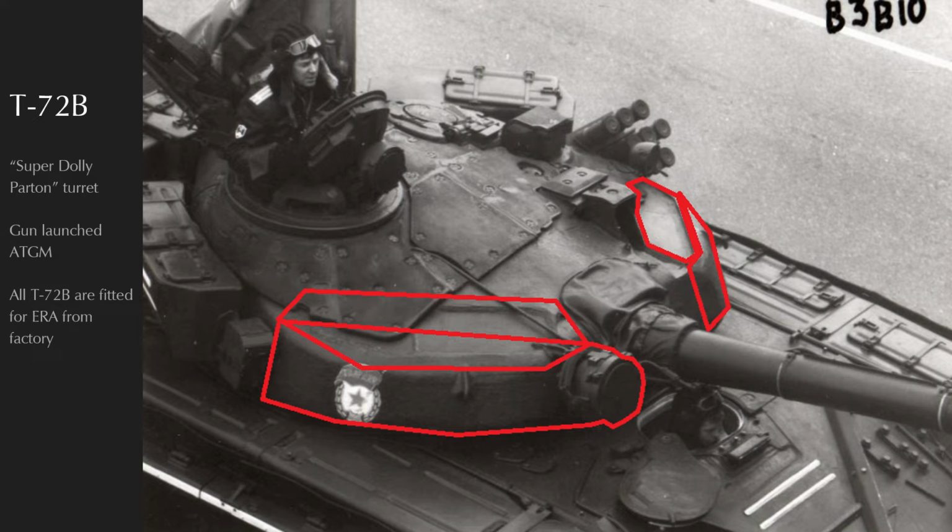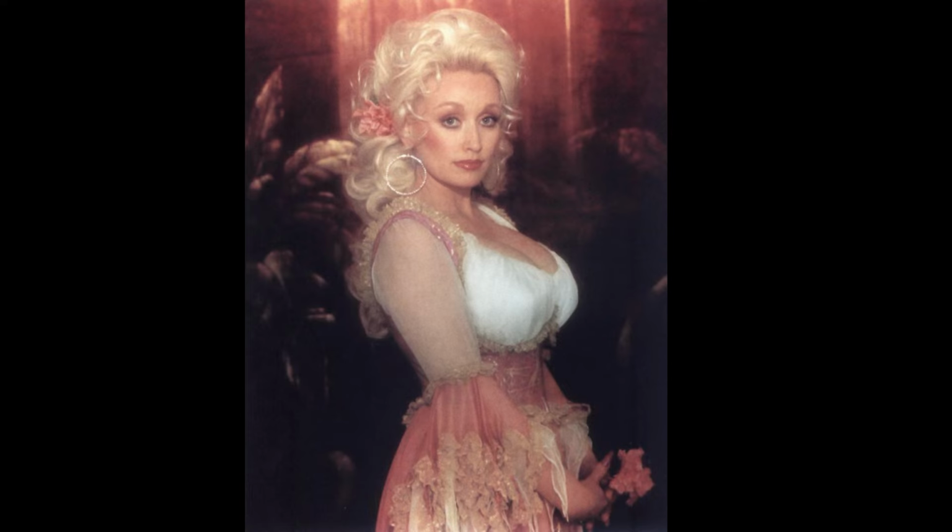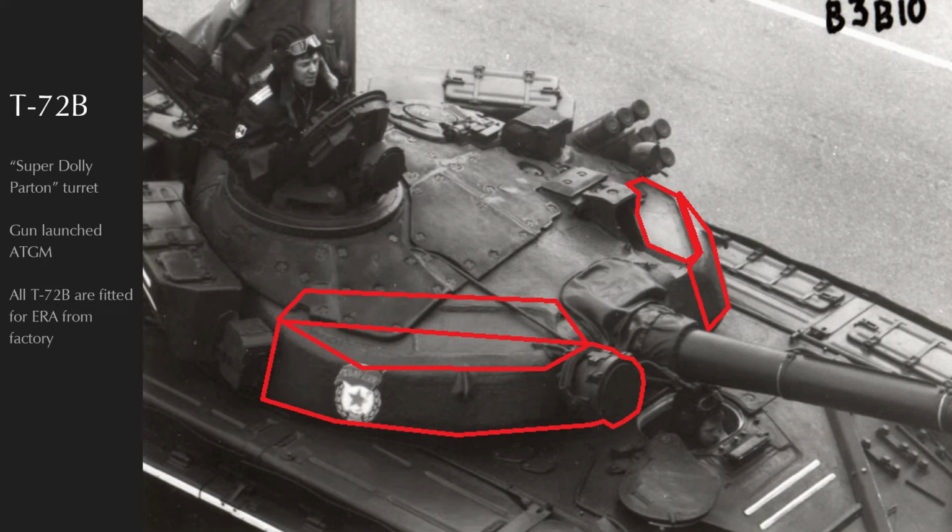The T-72B incorporated a wide variety of improvements, from a new laser rangefinder to the AT-11 Sniper anti-tank missile. Most notable is the Super Dolly Parton turret armor, a form of special armor or non-explosive reactive armor, similar in concept to the armor on Abrams, Leopard 2, or Challenger.